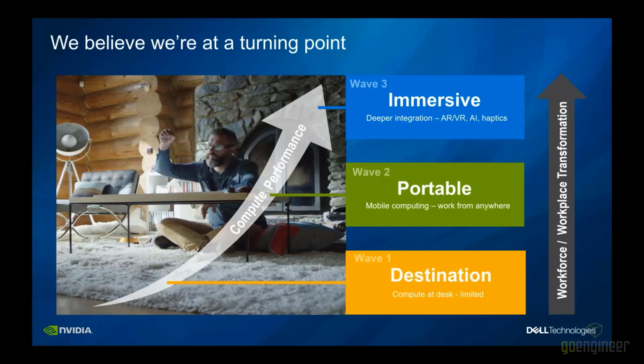And I want to step back a little bit and talk about what's making that possible. What has the roadmap looked like, and where are we going? We call this workforce or workplace transformation.